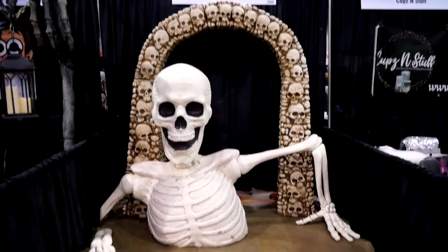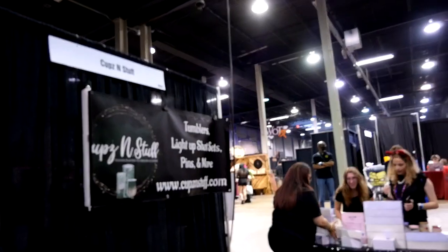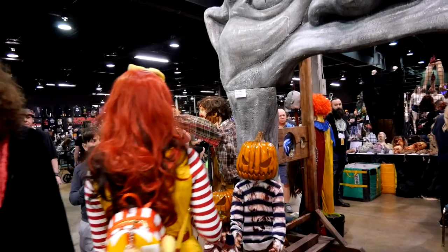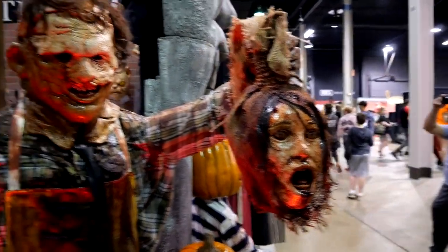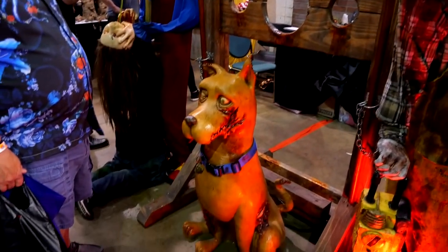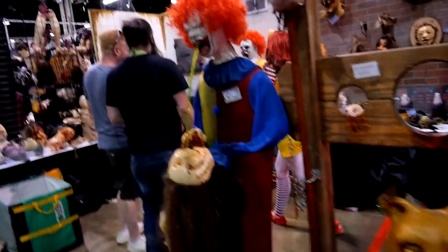There's a photo op. Should we get the photo op? I went to visit Jack. This thing, this is cool. Yeah, quite a few cosplayers here today. I like that. Too bad it wasn't red. A leather face. Oh, look at poor Scooby-Doo over here. He's been zombified. Oh, that's gross.